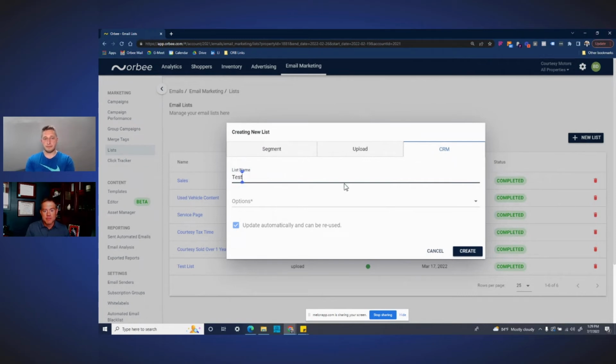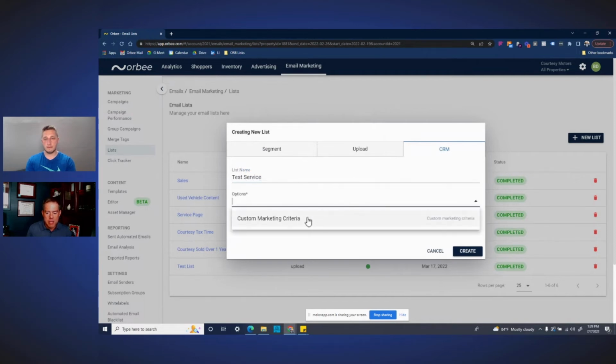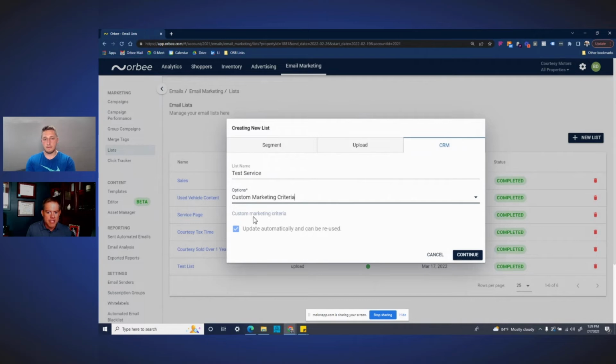Right now, I'm just going to grab some CRM data. So test, and I'm going to send a service email. And what I want to do here is find some criteria. You'll notice a little checkbox here, "update automatically and can be reused."